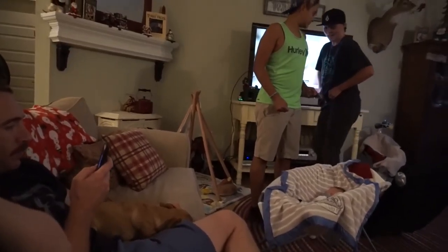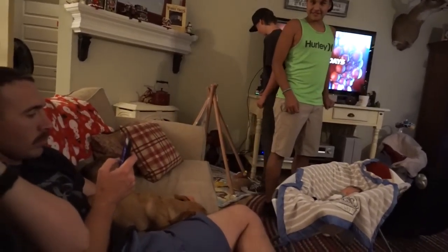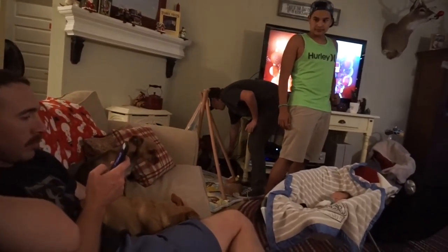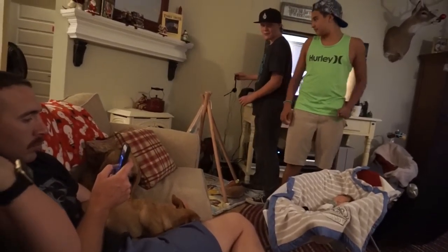Is he in the way? Yes, his cord is, not him. Well, the good news is that you can sit on the edge of the couch now. Oh yeah, I don't want to.